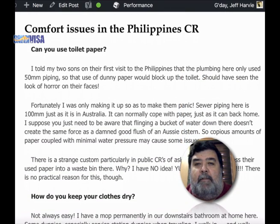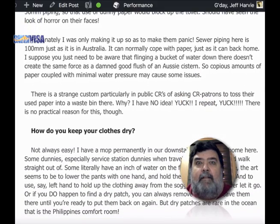Now, comfort issues in the Philippine CR. Can you use toilet paper? Now, I told my 2 sons on their first visit to the Philippines that the plumbing here only used 50mm piping, so the use of dunny paper would block up the toilet. You should have seen the look of horror on their faces. Unfortunately, I was only making it up so as to make them panic, and they did.